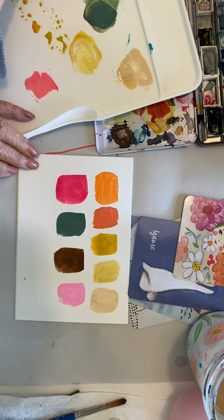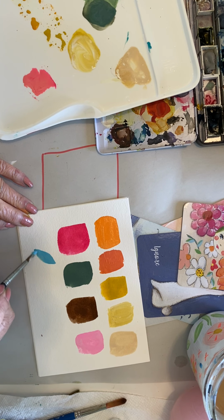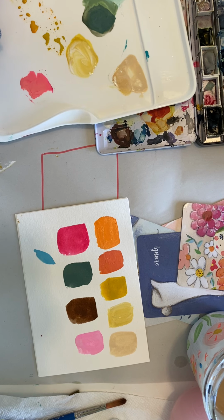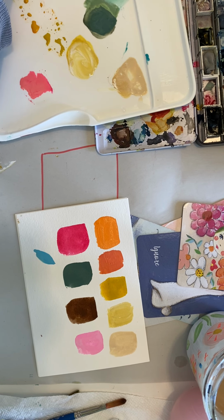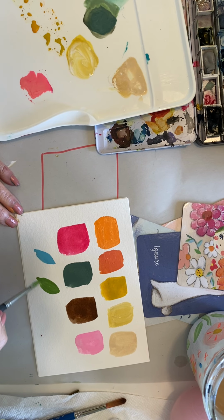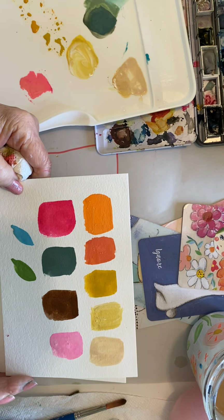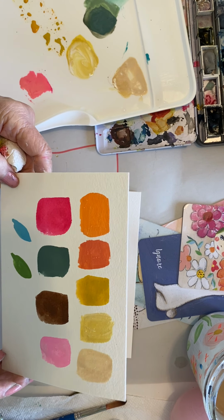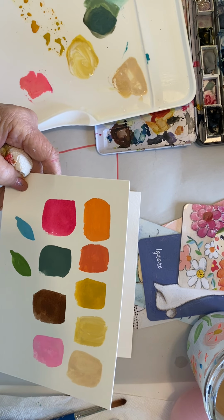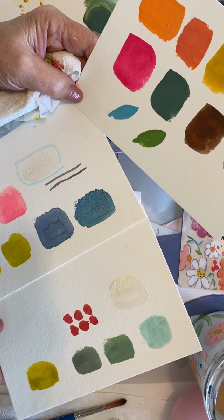So let's just change this up a little bit. And so I've used aqua. And I used green. So these are really, really bright colors, and there are a lot of colors in this picture, but I think that it's just fun to do these because it really shows you how many colors you could combine. And with all the color palettes that you make, it's amazing that the colors are probably all going to intermingle with each other.